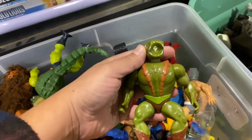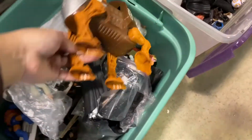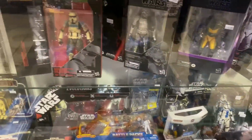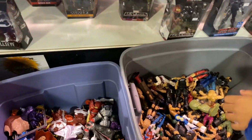Most of the stuff I already have. Cobra Khan in great shape. And there goes Stridor right there. There's more loose figures. More bins on the floor.